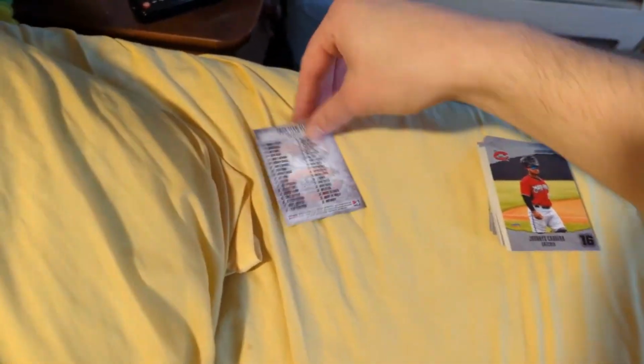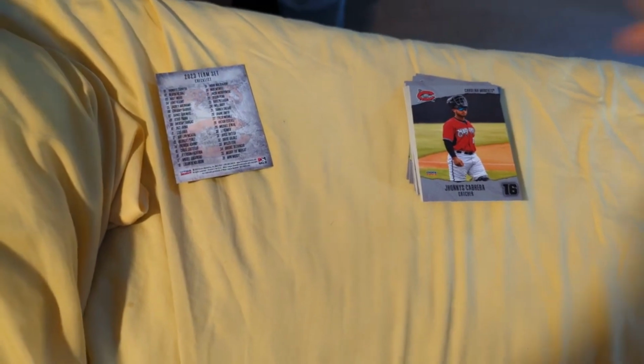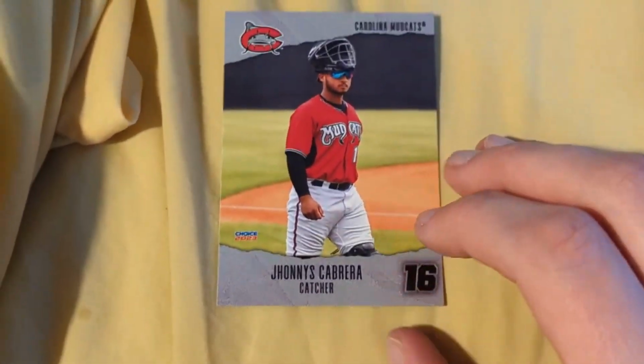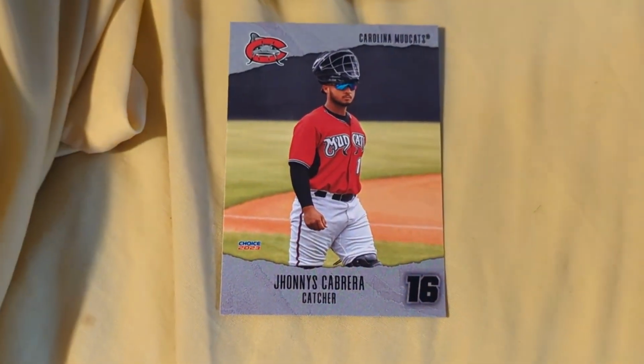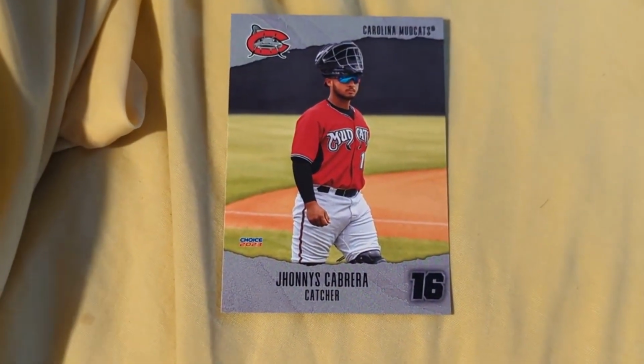So I think I'm going to do this kind of how I have done it, just because the focus on this phone that I've had since last year is kind of wonky sometimes. So I'm going to zoom in right there from a distance. And we're just going to have the cards like this. So our first player from the Carolina Mudcats 2023 team set is Johnny's Cabrera.